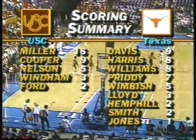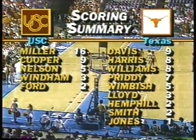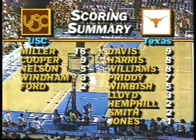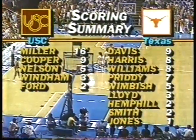Ready to begin the second half. We talked about one of the trademarks of Texas, their bench. And look at the people involved offensively. Davis leading the way, but Harris and Williams with 8. USC led by Miller, and we mentioned most of that coming from the free throw line.